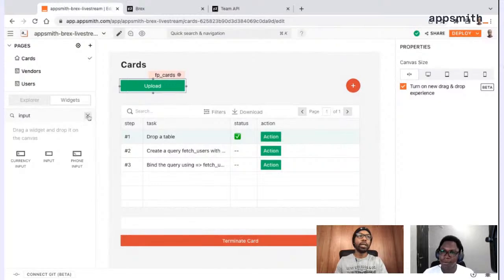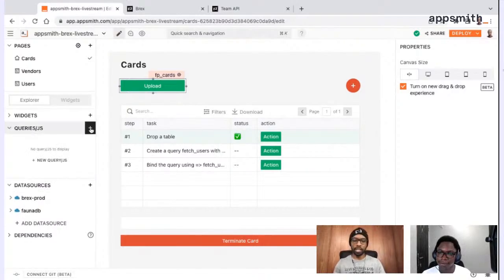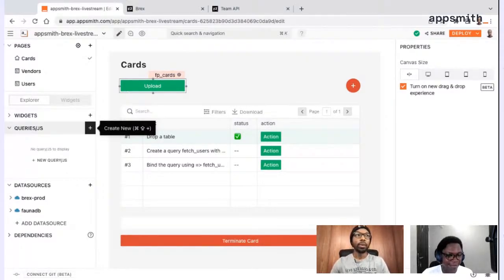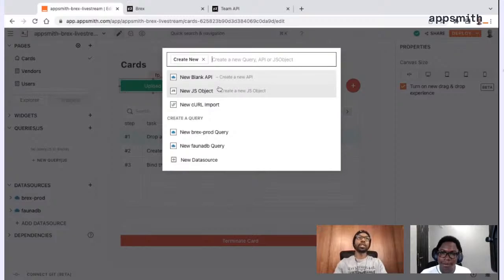So if we close out the widget, go back to the Explorer and everything, we'll be able to create these things called queries. Now these queries basically define the parameters that we need for an API call. And we'll create one right now called get current user, just so we understand how it works.